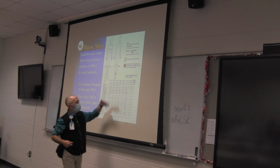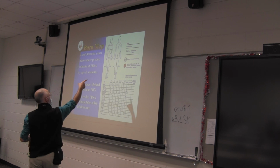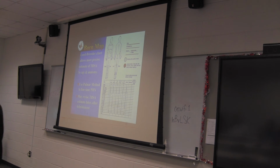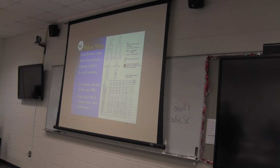Notably, when we're shading this, in my key up here, you see the diagonal slashes when it's shallow, pink, painful, moist. What does that remind you of? That's the second degree. It's different wording, but it's second degree. What's next? Indeterminate: deep, dry, less sensation, white, mottled, dark red, brown, or black leathery. That is the classic description of full thickness or third degree. Notably absent, first degree. It's not on there.